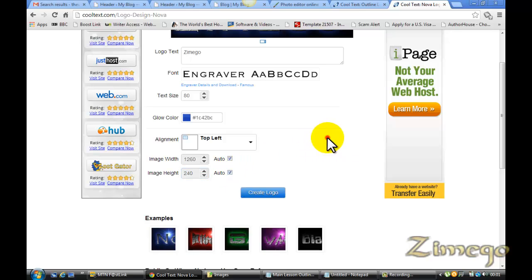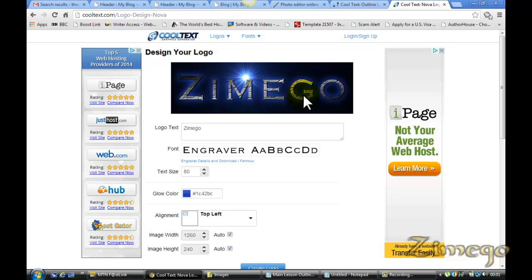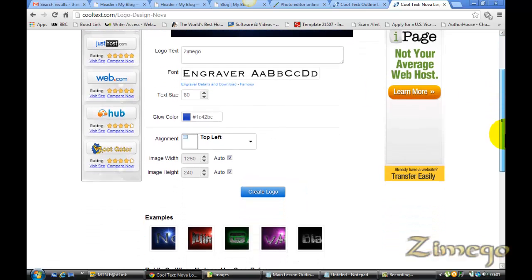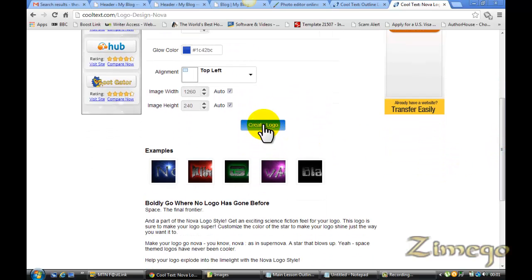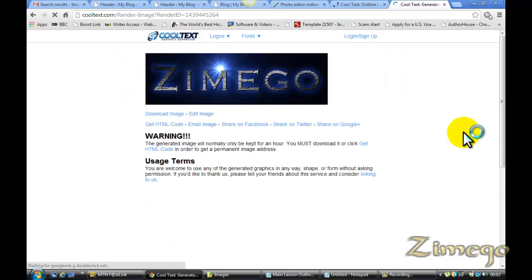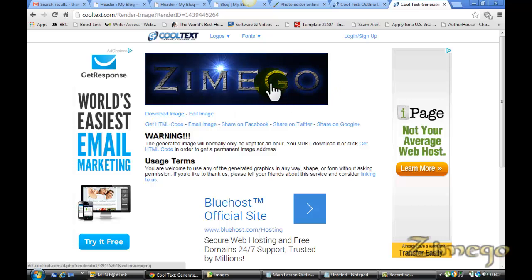Fixed height. Let's see. It's trying to adjust accordingly. So it has done that. You come out here. You just increase the size of your text and play around with it. After, when you're through, you click create logo. It will take you to the next page. You download it. So this is a very simple way to create your header image.